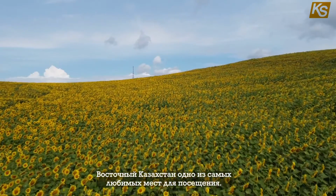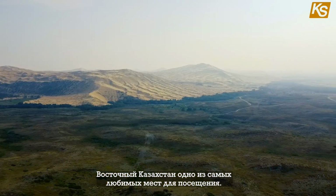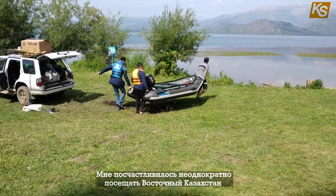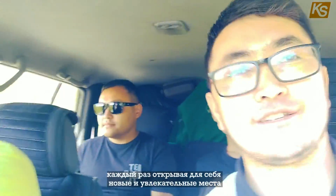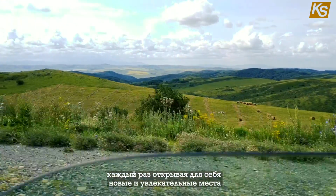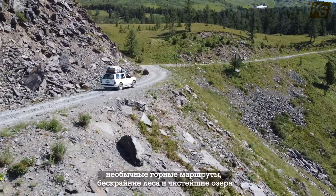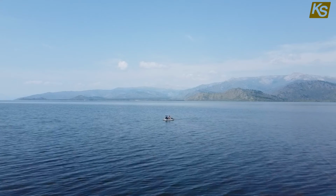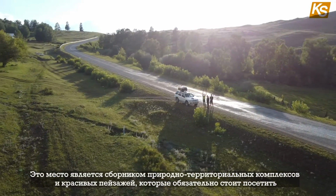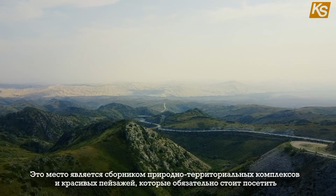East Kazakhstan, one of my favorite places to visit. I've been fortunate enough to visit this place on a number of occasions, each time experiencing new and fascinating places: mountain off-roads, endless forests, and purest lakes. This country is home to a long list of vast and beautiful landscapes for you to explore.